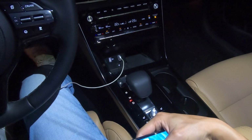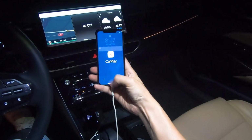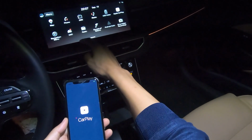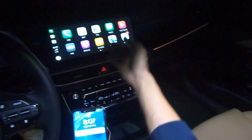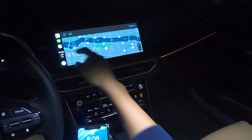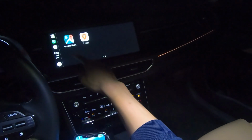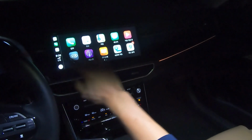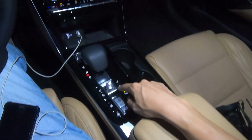I don't know why, but when you do, it reads the USB and CarPlay, and then you have to go here and choose the phone, and there we go. There we have it. You can choose maps. You know, in Korea Apple Maps is not great, so we use T-Map or Google Maps. And then we have Naver Map. You can do all kinds of stuff. You can go to Kia and then go back.